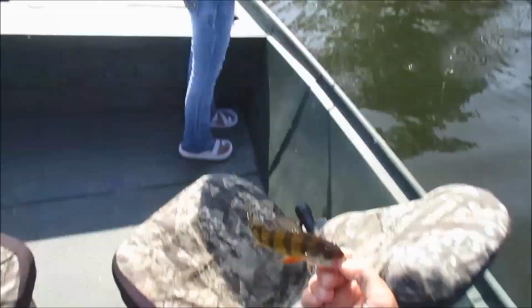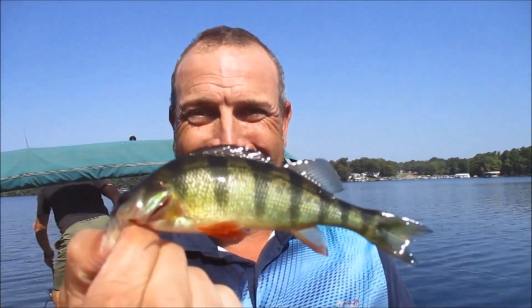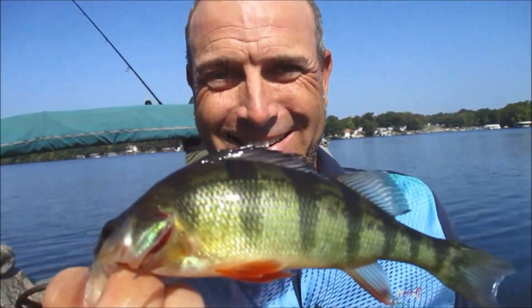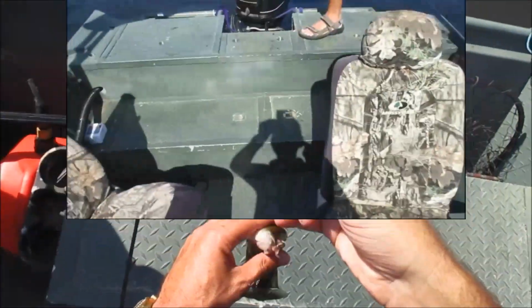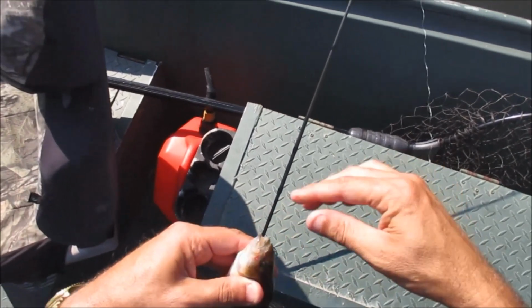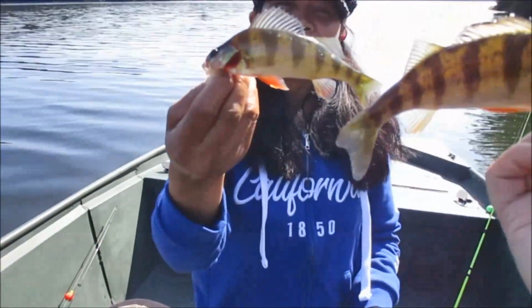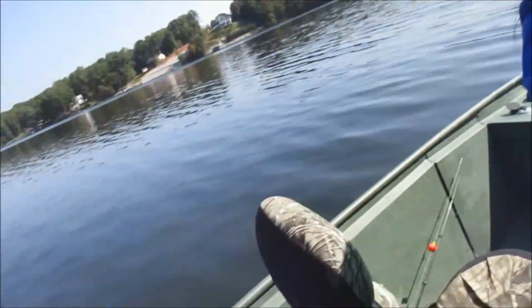Honey, real quick, I gotta change my battery. Okay. Yeah, I definitely want a picture of this one. Might actually look half decent on a photo. It's not a bad perch. Double. Double catch. Big old bass. Okay, show me. Big bass.